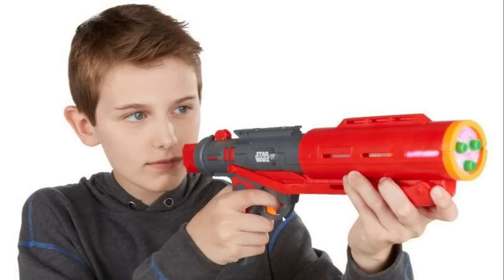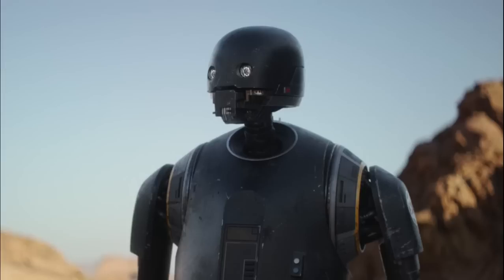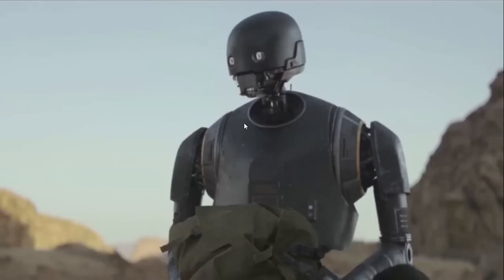So this is a huge disappointment. Even this guy looks disappointed, or serious, hard to say. In other news, we got a really good look at K-2. This has nothing to do with Nerf. I'm just really excited to see Wash from Firefly voicing a droid from the Star Wars universe. I hope this guy is as awesome and cool as he looks in these images, and I'm just really, really excited for the film. How about you guys?